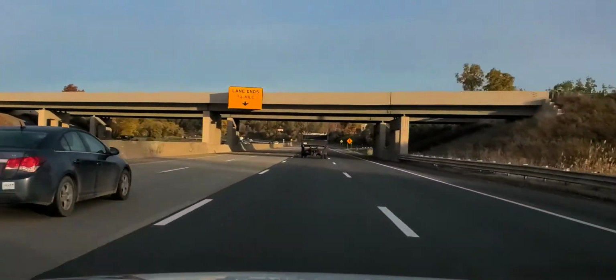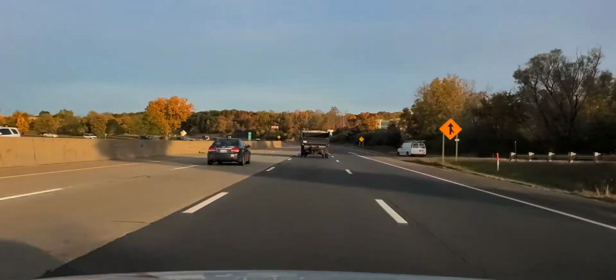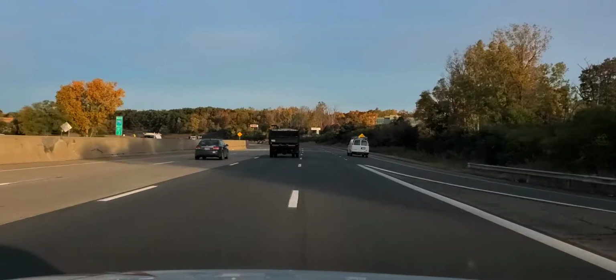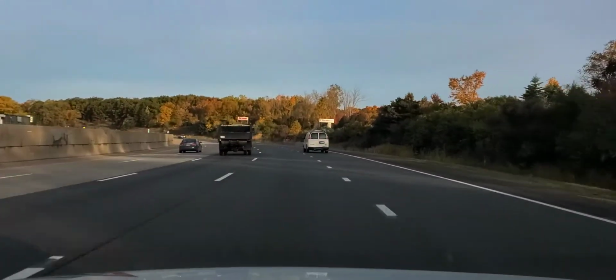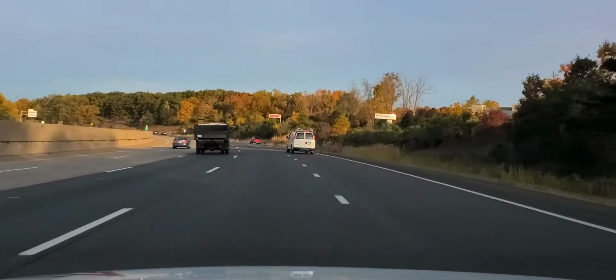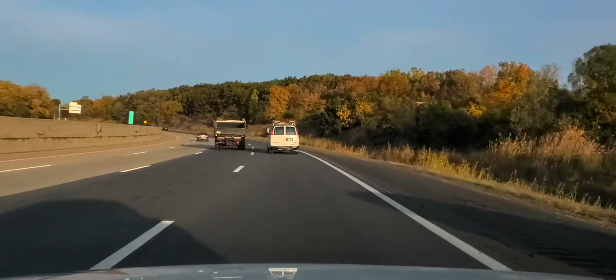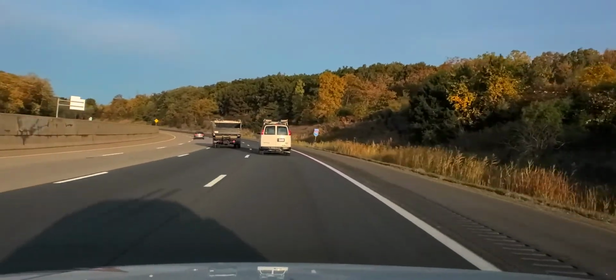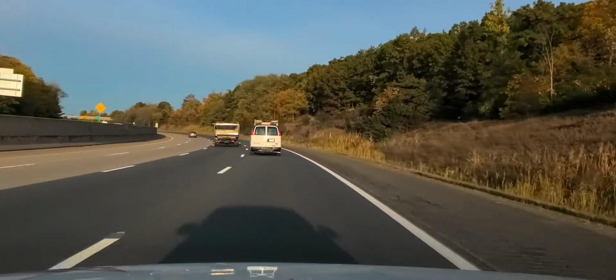I'm maintaining speed. Also, I'm going to get over to the right for teaching purposes. Mirror, turn signal, blind spot. As you can tell, the white van did not have a blinker on, so that would be a deduction in points. So I'm maintaining my speed, I'm taking my time, and I'm lifting my foot because they're going at a much slower speed, which is allowed in the right lane. I'm at about 55 miles an hour.